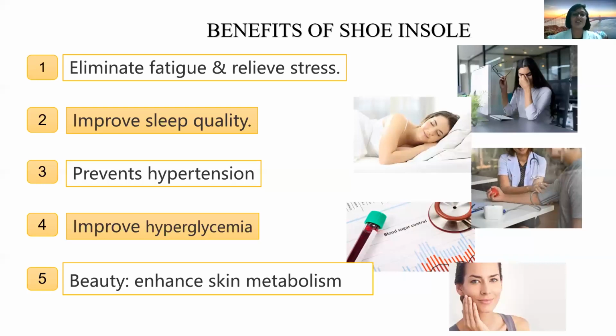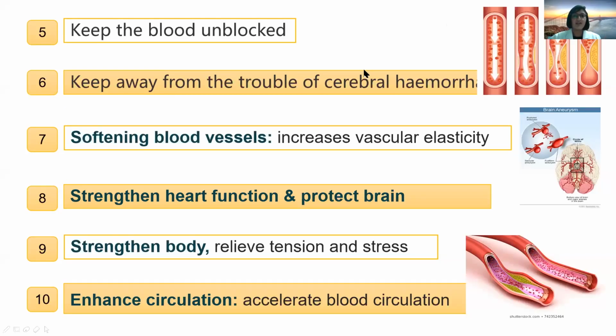It prevents hypertension, controls our blood pressure level, improves our glycemic level, which is blood sugar control, and it also enhances our skin metabolism. It boosts up your skin flexion. It keeps away blocked blood vessels, keeps away trouble or cerebral hemorrhage, and also softens the blood vessels by increasing vascular elasticity. So this is how our shoe insole helps. It strengthens our heart function and protects the brain by giving us circulation. It strengthens the body by relieving tension without any stenosis and relieves stress. It also enhances and accelerates blood circulation. So these are the main 10 key points that give benefits from our shoe insoles.